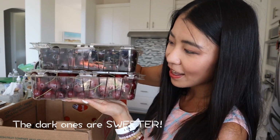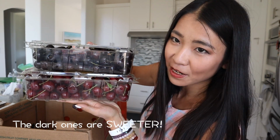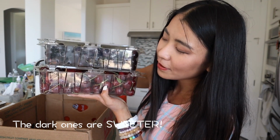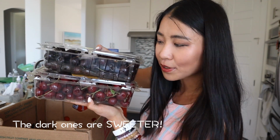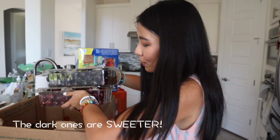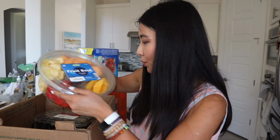So if you can't tell, I know I went above and beyond when it comes to cherries, because I know the yellow ones are sweeter, but I don't remember which one is sweeter, which one is more tart, the red one or the dark one, so I bought both of them. And of course, I was too lazy to cut fruit, so we got a fruit bowl.